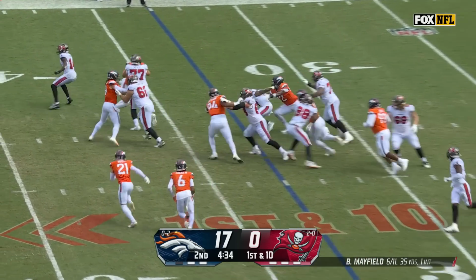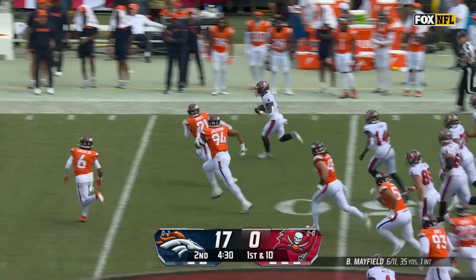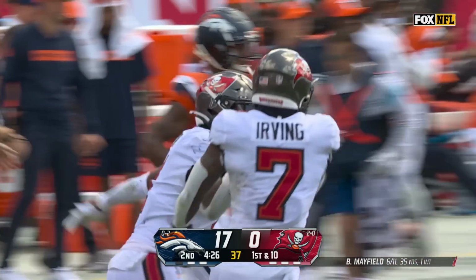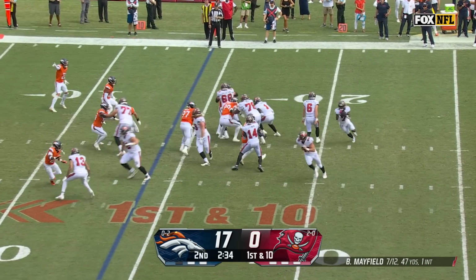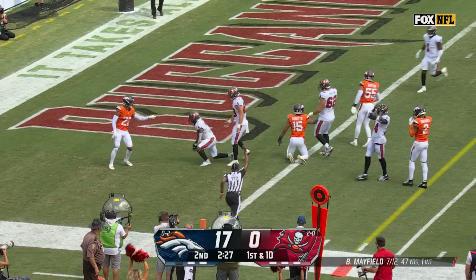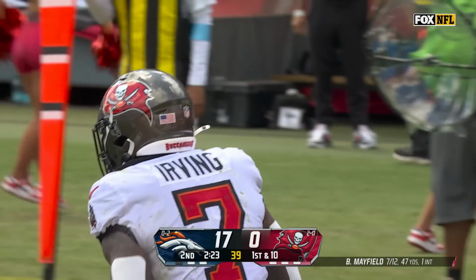In need of some offensive punch themselves, and this kid can run. Bucky Irving, he is quicker than a hiccup. Can change direction also, and he has good eyes. Formation, a little bunch formation. Hutton goes into motion, and they come reverse to Bucky Irving. It's wide open. It is no 1-yard line. They're going to mark him just shy.